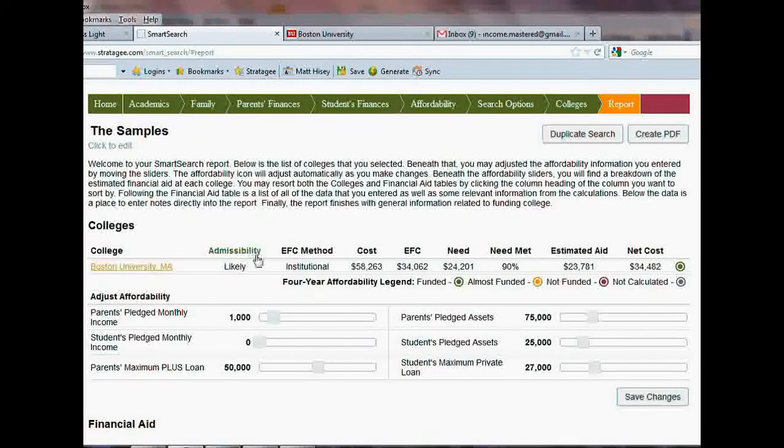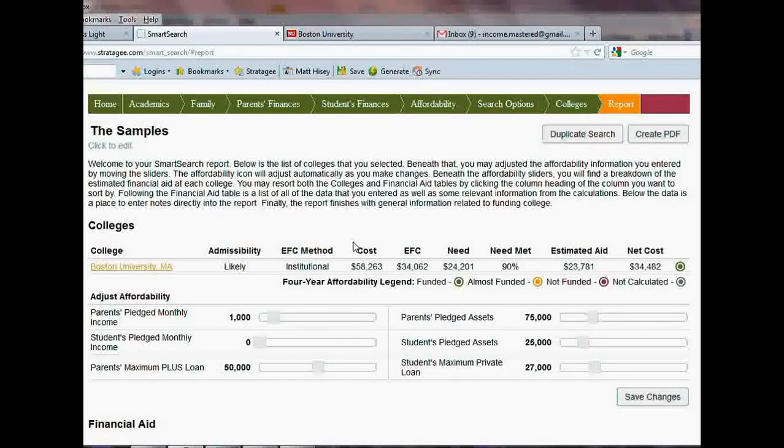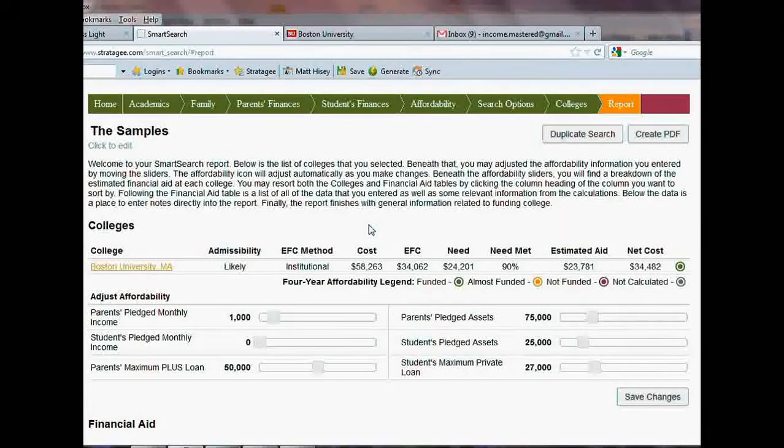So as far as admissibility, it's telling us based on Joey's academics that it's likely he would get into Boston U. So it is a good choice for him. As far as the EFC method, they do use the CSS profile. It's also called the institutional method, but they aren't using profiles, so we know that in advance. And that can help us in planning. We know there's certain things we can do to plan properly if we know in advance that the college is going to be using that set of numbers.